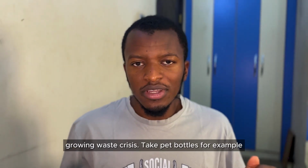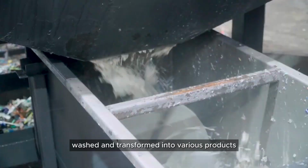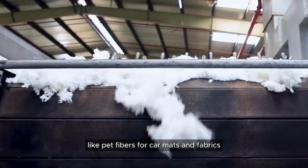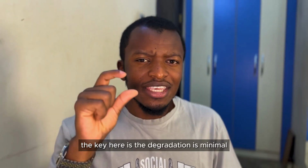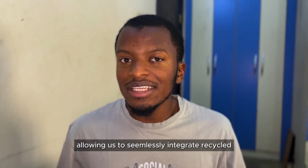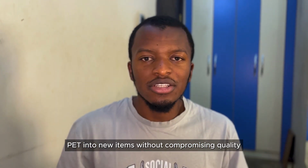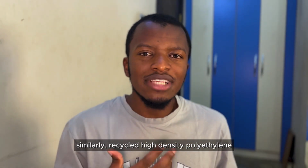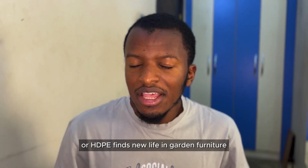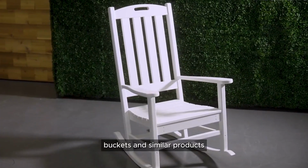Take PET bottles, for example. They are chopped into manageable pieces, washed, and transformed into various products like PET fibers for car mats and fabrics. The key here is the degradation is minimal, allowing us to seamlessly integrate recycled PET into new items without compromising quality. Similarly, recycled high-density polyethylene, or HDPE, finds new life in garden furniture, buckets, and similar products.